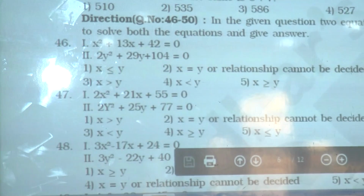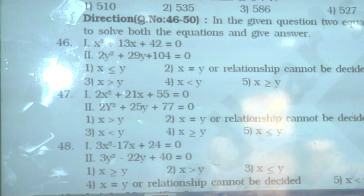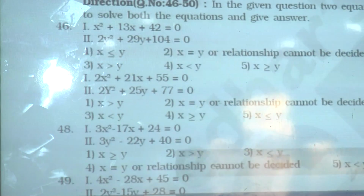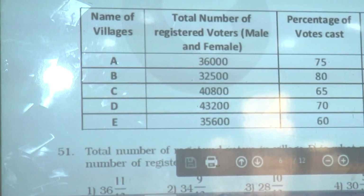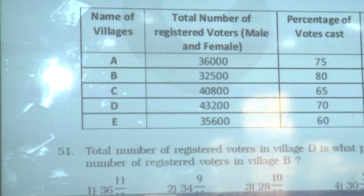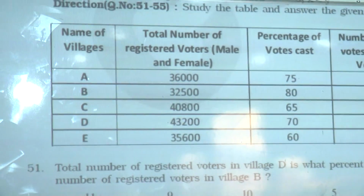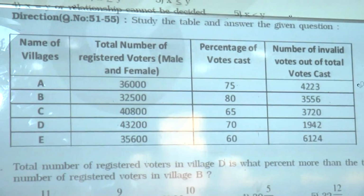Now 46 to 50. Any particular question? Anyone? Sure? 51 to 55. Before 55? 51, 52.